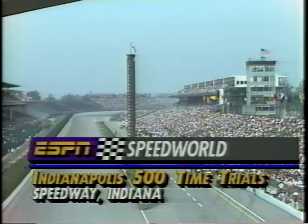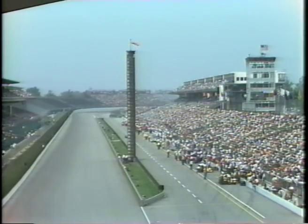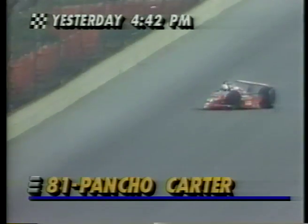Indianapolis 500 qualifying is the story of the moment. Practice underway here on the racetrack, and we anticipate that there will be a number of qualifying attempts still to come, and we're taking you back to yesterday. We talked at the top of the show about Pancho Carter's crash. Here is a veteran of 13 500s, who had reached 223 miles an hour yesterday in practice and looked like a shoo-in and then hit the fence.